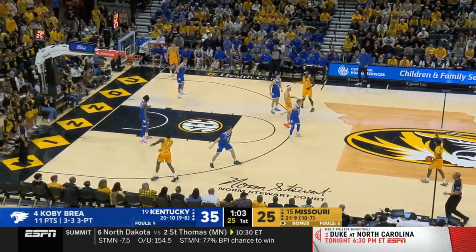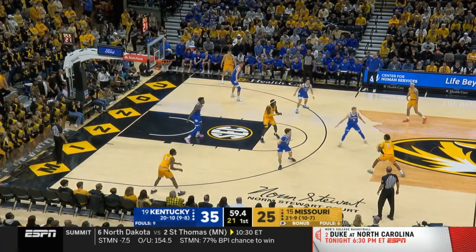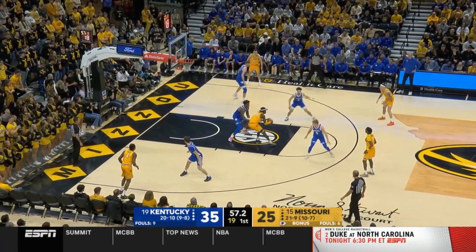Blue ribbon. Great story. So young guys, every time you see that double rim, think of Kobe Brea and figure out how to get it to go in. If you can make it on a double rim, you can make it anywhere.